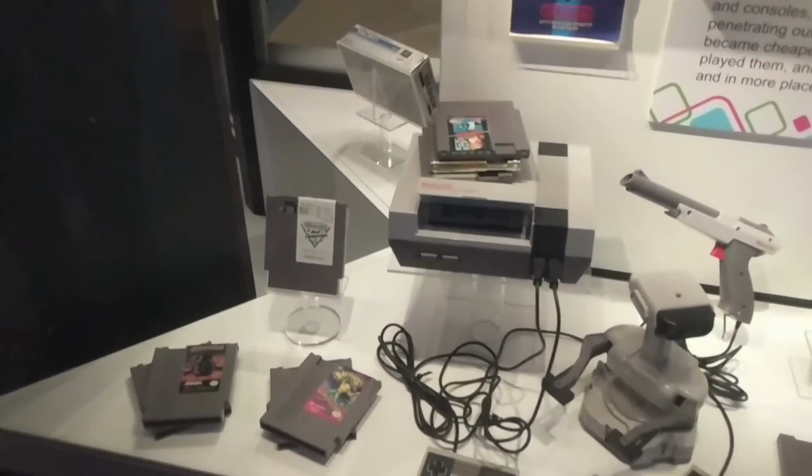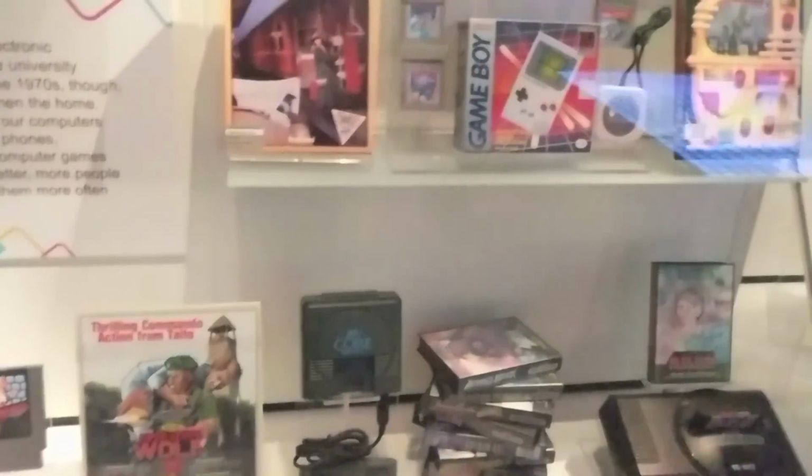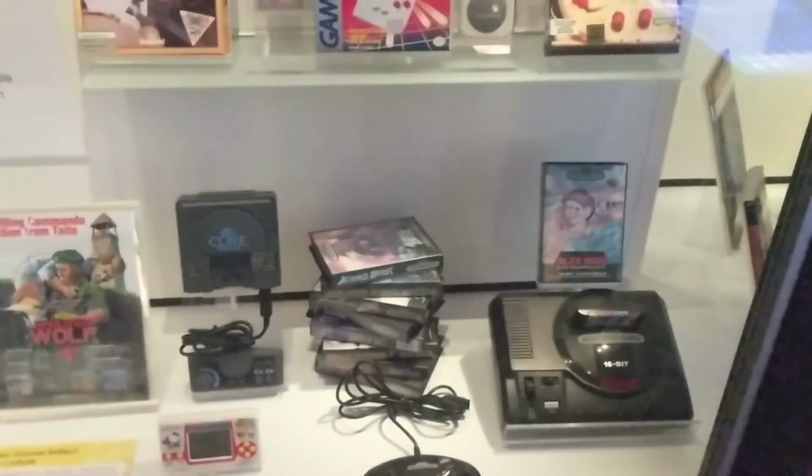You know, find some random Nintendo World Championship cart just laying around. It's not showcased or anything. It's not spotlighted. There's no sign or anything. Just, yeah, there it is. Just sitting on a shelf for everyone to see. You got Tetris there.